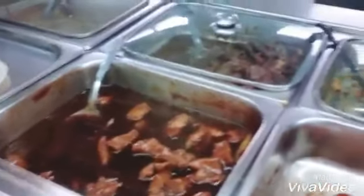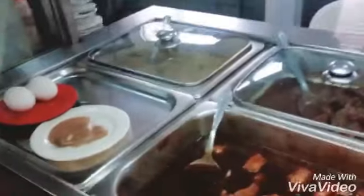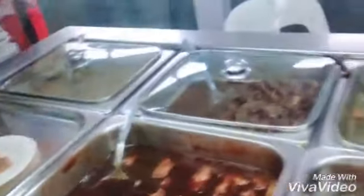What's this? I don't know what. It's the tinola. Tinola, yes. This is the adobo. And the other one is minuguan. Minuguan, yes. And munggo. Then egg. And I don't know. Steak.